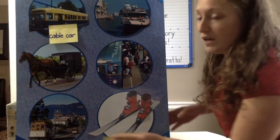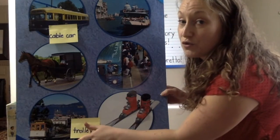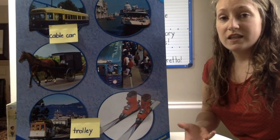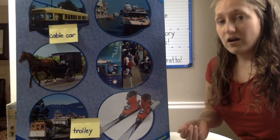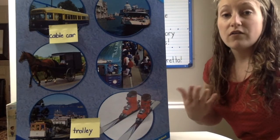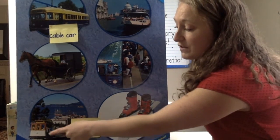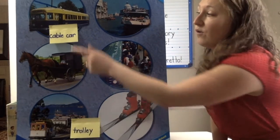Our trolley would be right here. This picture right here shows trolley. So a trolley works like this. It runs in the middle of a street and it's also on tracks. It kind of looks like train tracks. Sometimes trolleys might also have a cable up above that gives it electricity. Other times it might already have power in it. If you ever go to the city of San Francisco, they have trolleys that run in the middle of the streets. Have any of you ever been on a trolley or on a cable car?